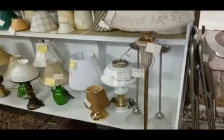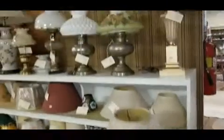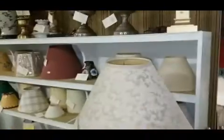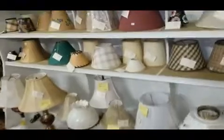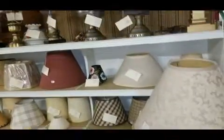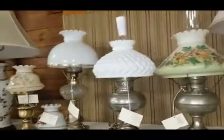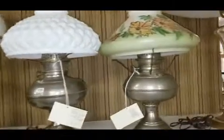That's a beautiful lamp. This floor lamp, I just want to point out that the floor lamp and that table lamp are a match, and they are beautiful. Very nice prices on everything. We also have a lot of lamp shades, so if you're in the market for a new lamp shade, you can come here. We also have electrified oil lamps. Some really nice ones there.